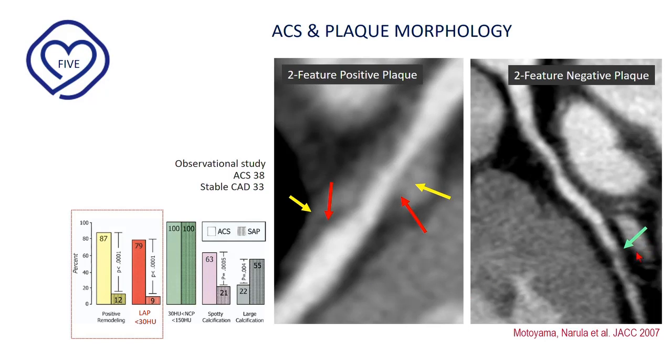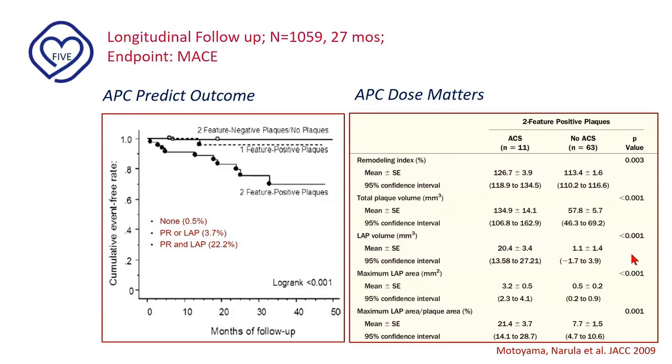So here is a stable plaque: there is a negative remodeling, while there is a fibrous plaque, no positive remodeling, no necrotic cores or low attenuation plaques. Now, when you look at the adverse plaque characteristics, as Dr. Min's group has called it, they do predict outcome.